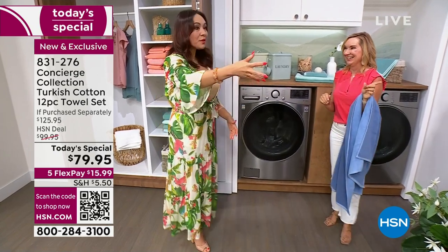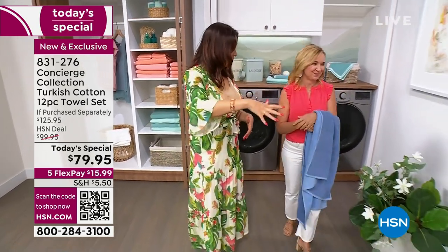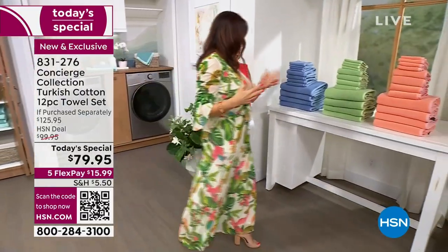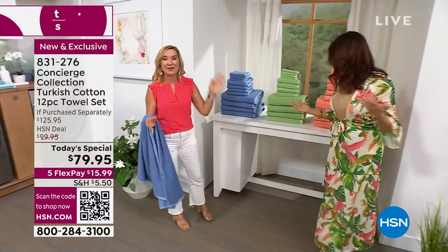Do you want to see it? Because everybody was like, when Tina was first standing with the towels, they looked different. Do your towels get better? They get better when you wash them. We talk about it all the time, but this is a visual.